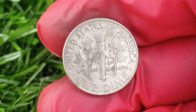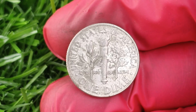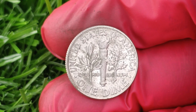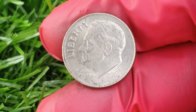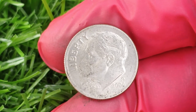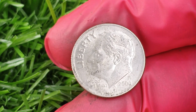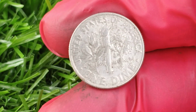Now comes the question that every collector wants answered. Could a 2000P Roosevelt dime really be worth an incredible amount of money? The answer depends on several important factors. Most 2000P Roosevelt dimes are common coins worth only face value or a small premium. However, certain examples become much more desirable if they have major mint errors, dramatic die varieties, exceptional preservation, or receive a very high grade from a professional grading service.